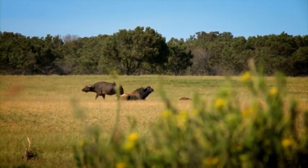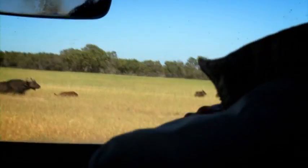We've got some Cape buffalo over here. Can you see them just over there? So hopefully we'll be able to get a bit closer to them and get some nice shots.